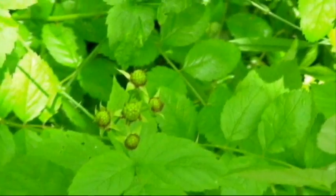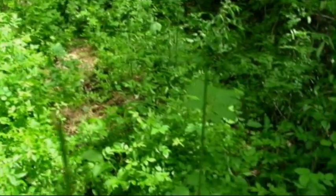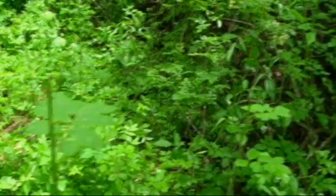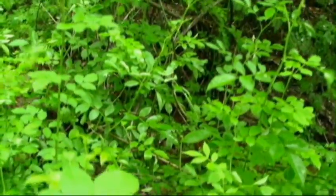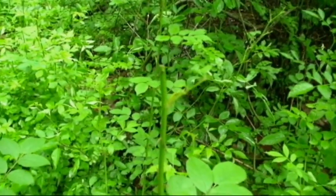Okay, I've come across more of these blackberries. It's kind of interesting. I'm going to try to zoom in here. Show you the tips of these plants are gone. I'm going to have to be diligent to come down here to pick because I'm noticing the tops of all these blackberries are gone, which means I'll be sharing the blackberries with the deer around here.